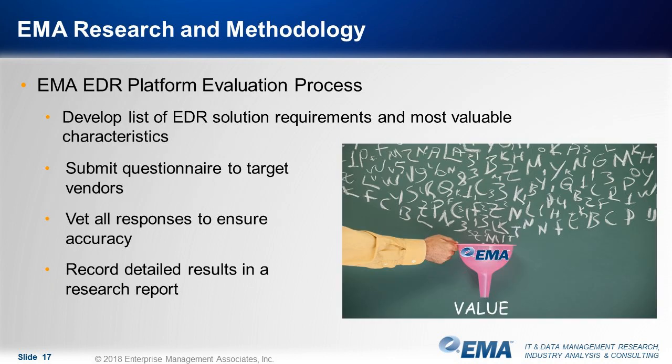Now, to begin, here is the process that we actually use for our evaluation. We started by determining what we consider to be the most essential features and characteristics for an EDR solution. These determinations were based on survey-based research, discussions with IT management practitioners, and our own knowledge and experience with endpoint management and security best practices. Now, because we focused on identifying results for a general audience rather than on one specific company, our review focused on what we determined to be the most common enterprise requirements for endpoint security and management.